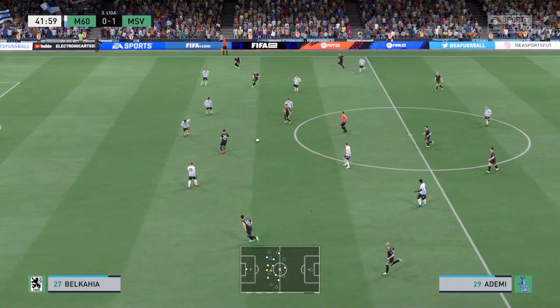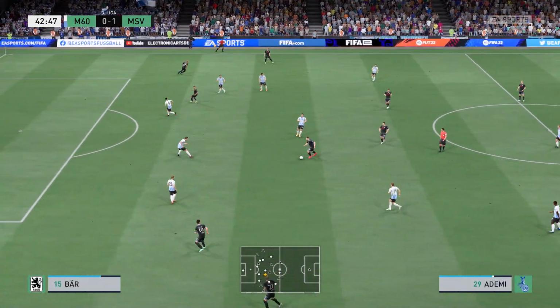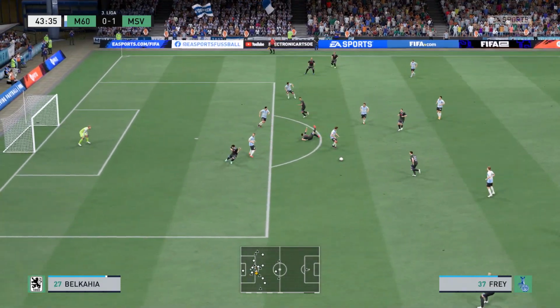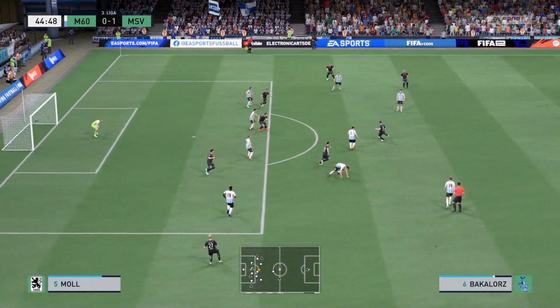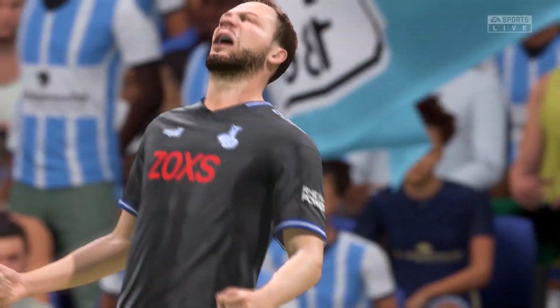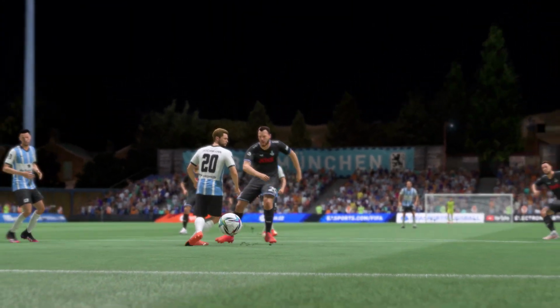Back here. In a position from which they could potentially do a bit of damage here. Not the best clearance. Oh, moving it nicely. Well, a shame that he couldn't find the target from there. Well, the stoppage time situation. 1 minute here.